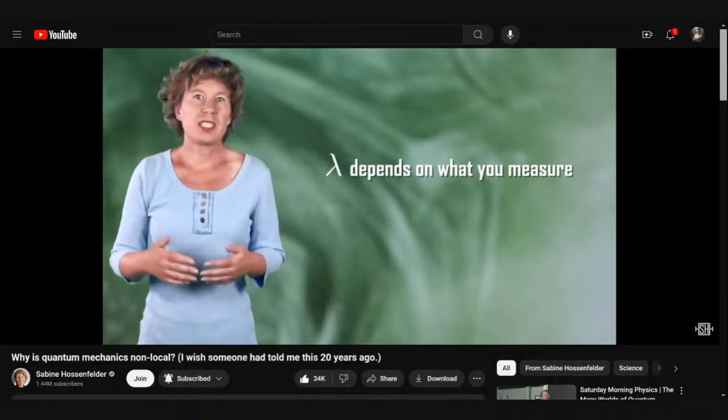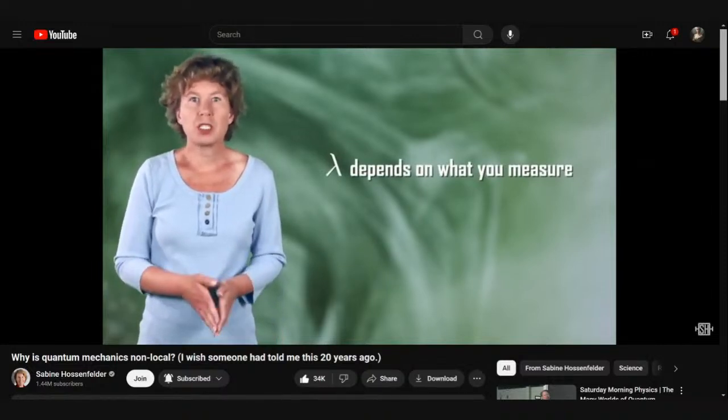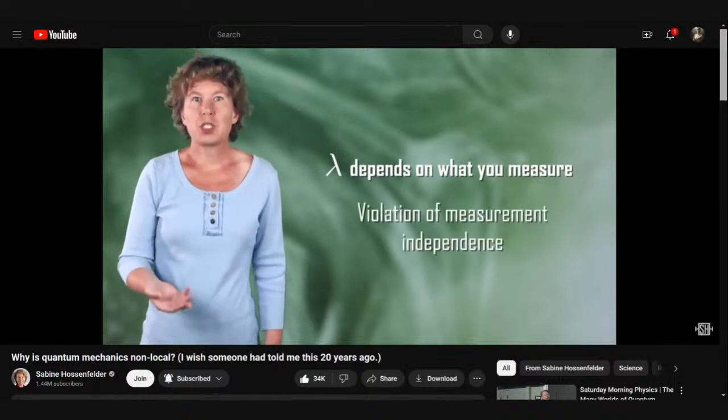For this to work, the value of the hidden variable that determines what the photon does must depend on what you measure. It's called a violation of measurement independence.